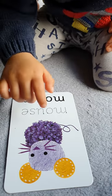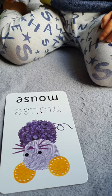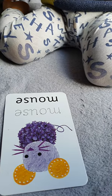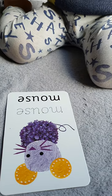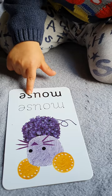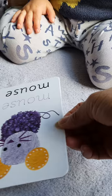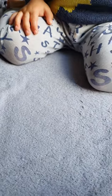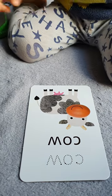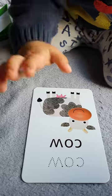Mouse. What have they got on his tummy? All flowers. Come on, read flowers. A cookie. Come on. Cookie. Yeah, hurry up. M-O-U-S-E for mouse. Yes. Oh, come on. Hurry up. He's got these stripes and crayons.